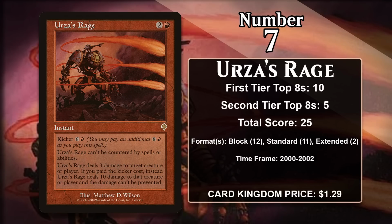At number 7, it is Urza's Rage. This 3-mana instant does 3 damage to any target, and it can't be countered by spells or abilities. On top of that, if you kick it by paying an additional 9 mana, it gets upgraded to 10 damage, and the damage it deals can't be prevented. Kicking it involves a lot of mana, so it's nice knowing that when you pay that massive cost, there isn't a whole lot that can stop this from doing its damage, between the fact that it can't be countered and its damage can't be prevented. It saw play in aggro decks and control decks alike when it was in block, standard, and extended, but it hasn't gained any points since 2002.